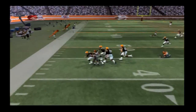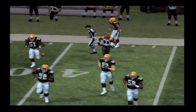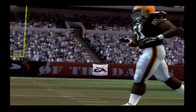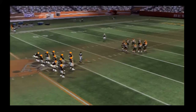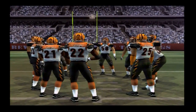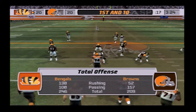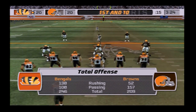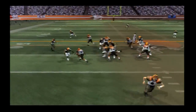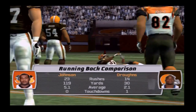From the 34, spins away from the tackle. Chapman doesn't have a whole lot of room to work with, getting it to the 43-yard line. Ball on their own 43. The drive at the 43-yard line. First and 10. Cleveland comes out with their nickel package. Touching comes up to make the play at the 43.